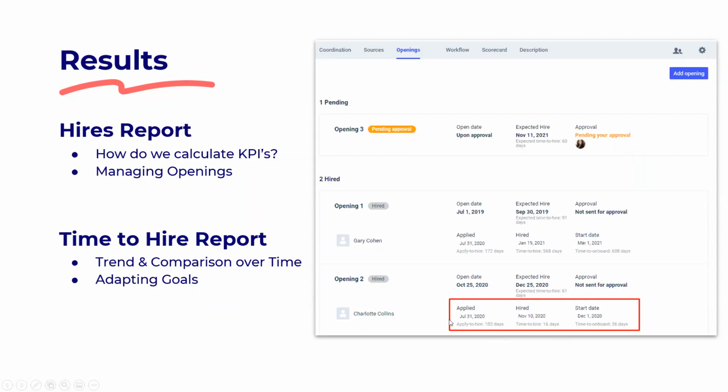So apply to hire is how long it took us to move this candidate through the pipeline and workflow and hire them, but it's from their point of view. So it's mostly about the candidate experience from their application date until we mark them as hired. This is a time frame that we'll want to address and make sure that it's not too long.